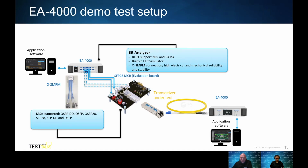The transmitter of our transceiver under test is then connected to the EA4000 sampling scope, or the signal can be looped back to the error detector of the BA4000 to allow a bit error rate sensitivity test. This, of course, would require a variable optical attenuator to be positioned in front of the receiver. And as Aldo already described in the setup for the end-to-end transceiver testing solution, this is then usually done with a switch included, so that no reconnection or change in the adaptation is required.